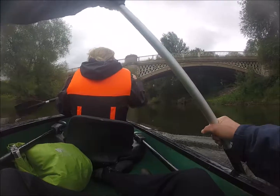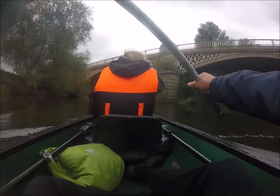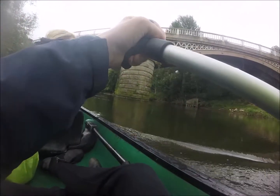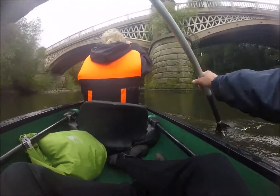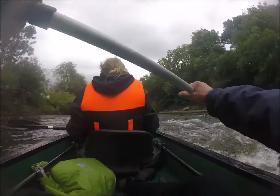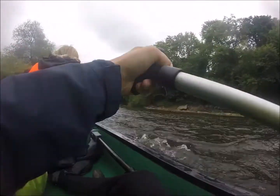We then went under what was our favourite bridge of the whole trip, and we heard this weird noise. We then approached what would be our first, but not our last, rapidy section, but it's just fast flowing water, so it was nothing that we hadn't dealt with before.